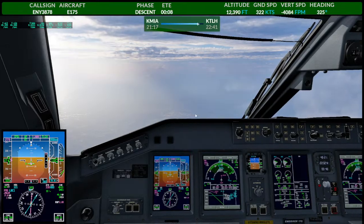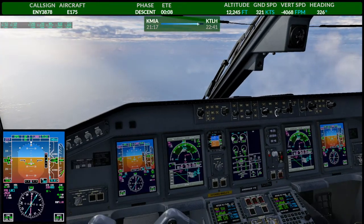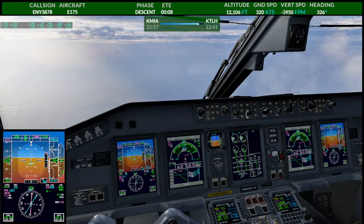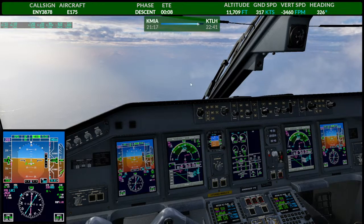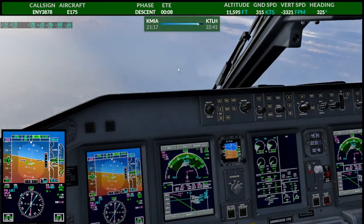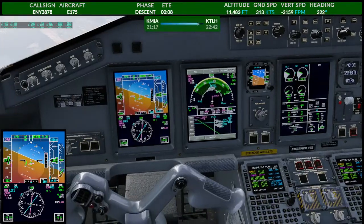Maintain 4,000 feet, turn left heading 275, vectors for the ILS runway 36 approach. Altimeter 29.901. Alright, we're going to turn 275 on the heading and we're going to go down to 4,000. ILS runway 36 approach, altimeter 29.901.